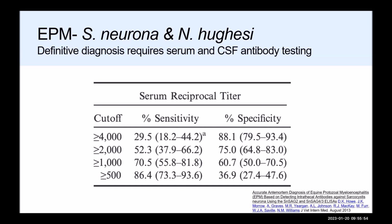So what did I want to say about this? Serum titer alone is not a great indicator of whether or not a horse has EPM. Even if we apply these cutoff values, the sensitivity is not great. For something like EPM, you want to make sure that you have a high sensitivity and that you catch all the horses that actually have EPM, but you also want to have a fairly high specificity too, because treatment's expensive and you want to make sure you're treating for the right disease.